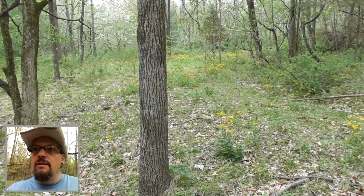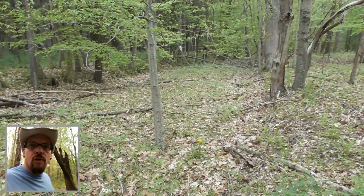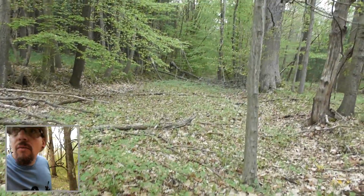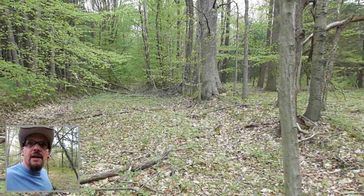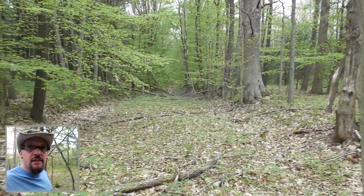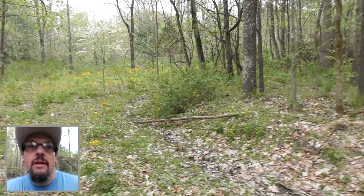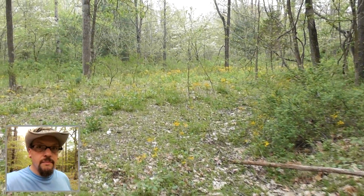Interesting formation here. It looks like a road bed or a creek bed. It's definitely not a creek bed. My guess is it was a road out to the end of the peninsula once upon a time, before this was made into a wilderness. Charles C. Deam Wilderness was designated a wilderness in 1982. So up until that point, there could have been old forest roads through here. I think I found one.